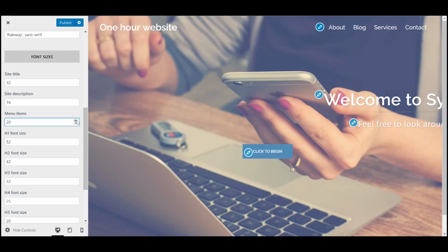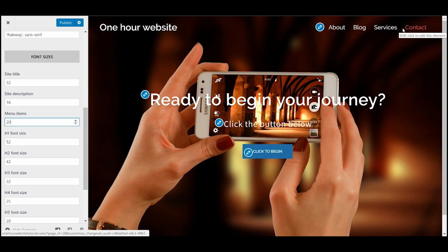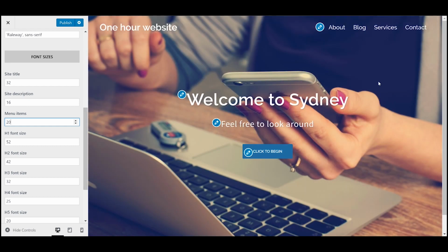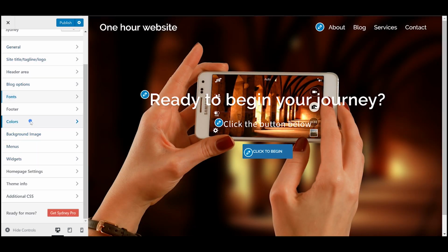See what 20's like. Yeah, I like that. Not sure why it's showing up in red again now, but yeah, that looks a lot better, I think. Let's just go back to colors.